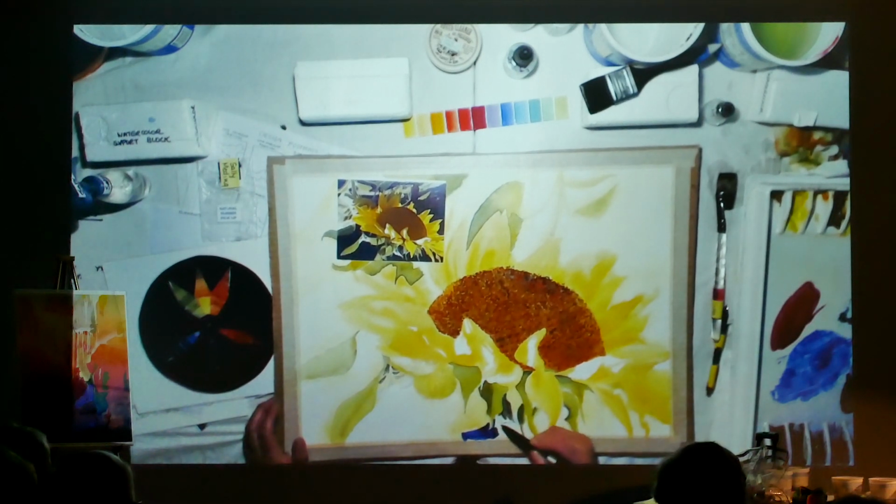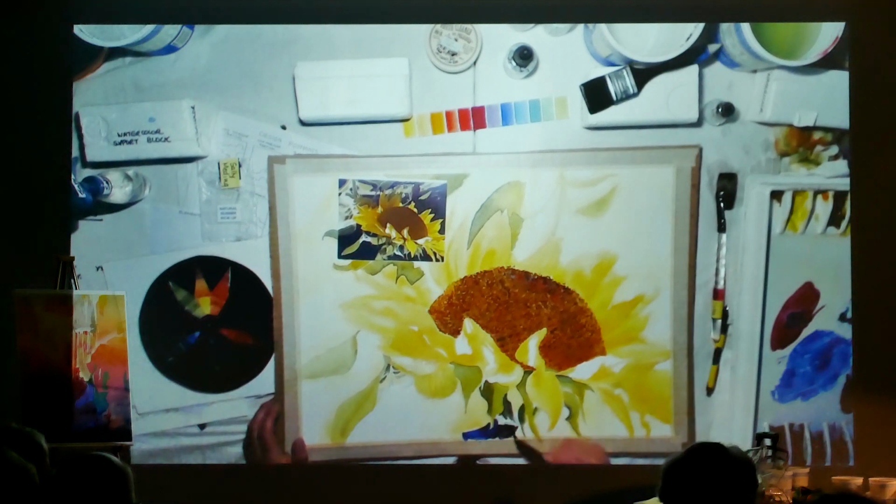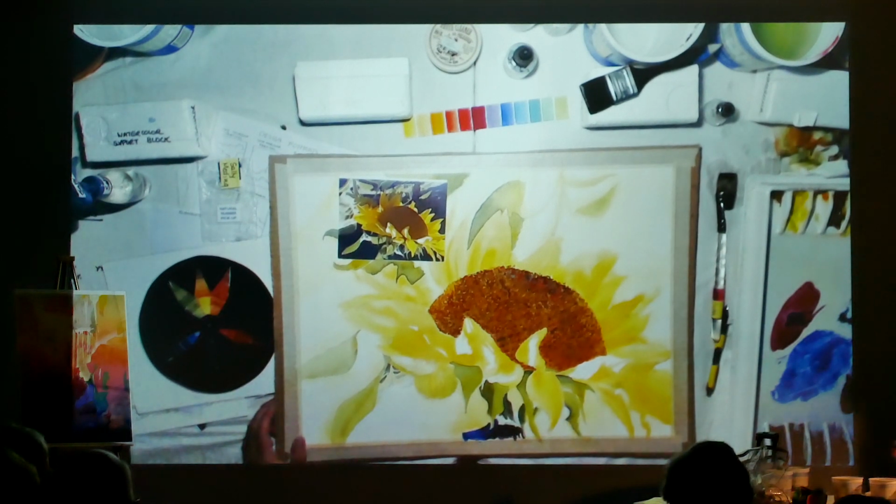So I have a little bit of masking here, although in transport it looks like it got bumped. So I'll try to avoid that. But I'm varying my mixtures. Ooh, that's interesting that did that. It pushed away the violet, so I'm experimenting with a new color. Shouldn't really be doing that on the demo, but anyway.